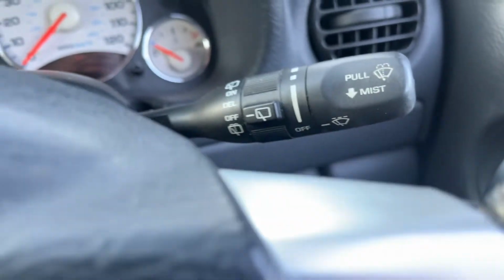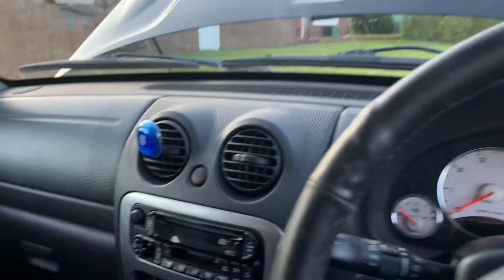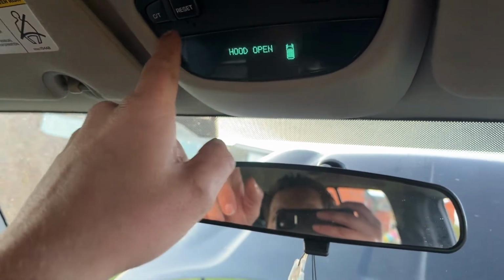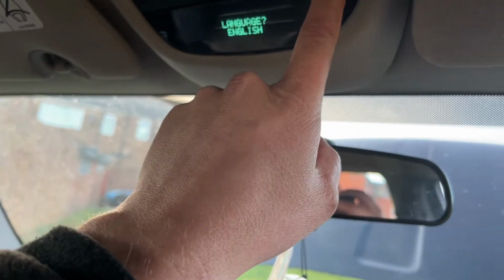Rear wiper, front wiper, no automatic lights or wipers, not necessary. It's got a nice little trip computer up here. If I just switch the ignition on, obviously the hood, very American. I'm sure this is a compass as well. How do I get rid of that? Reset. Menu.